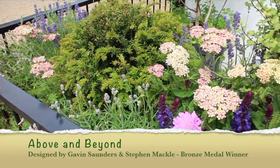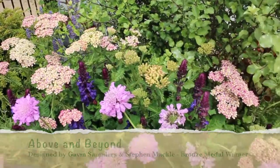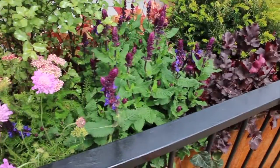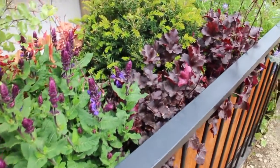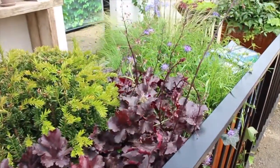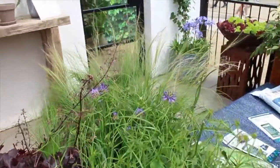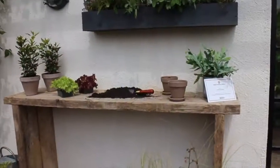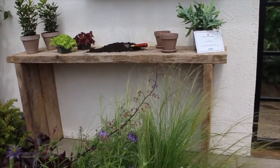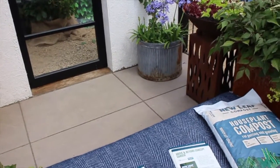Above and Beyond, designed by Gavin Saunders and Stephen Mackle, a bronze medal winner. This balcony garden is designed with urban dwellers in mind who enjoy gardening. Flowers and vegetables have been grown in a small space regardless of lifestyle and outside area. This ornamental space provides seating, edible plants, and with the benefit of biodiversity, can help to reduce air pollution. Materials in the garden have been sustainably sourced or repurposed.